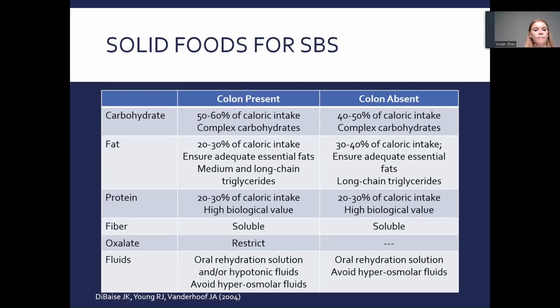This chart here is a nice chart because it kind of just gives you a general idea of what kind of solid foods you give for a short bowel syndrome patient and what breakdown of carbs, fat, and protein do you give them. So you can see it's listed with their colon is present versus if their colon is absent. You want to make sure that they're getting complex carbohydrates, not simple carbohydrates. For their fat, with colon present, you want to ensure that the essential fatty acids are met and they're getting medium and long chain triglycerides. Protein is going to be 20 to 30% of their total calorie intake, whether their colon is present or not. Fiber, you want to give them soluble fiber.